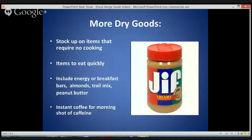You also want to stock up on some items that require no cooking. These are items that you can eat quickly, and they can include energy bars for breakfast, almonds, trail mix, peanut butter, and instant coffee for your morning shot of caffeine. Those would be excellent goods to stock up on, because if you're in an emergency situation, you may be traveling, not have time to cook, and you just want something to eat right then and there until you can think about where you're at and what to do.